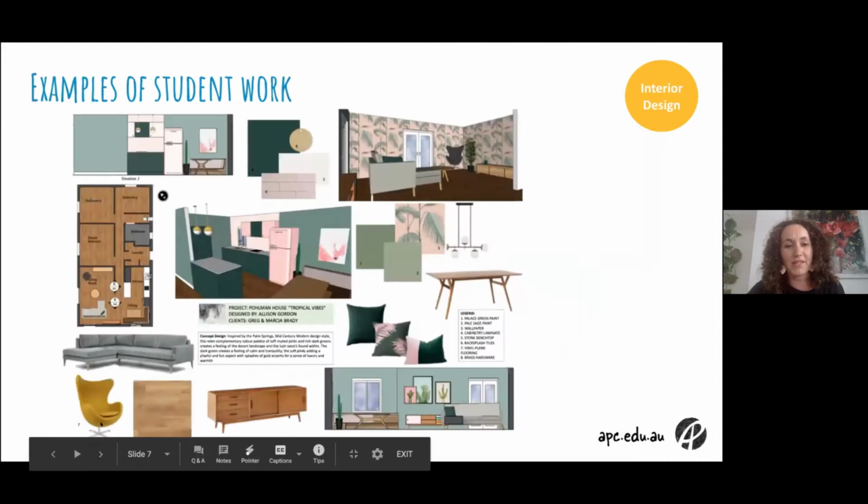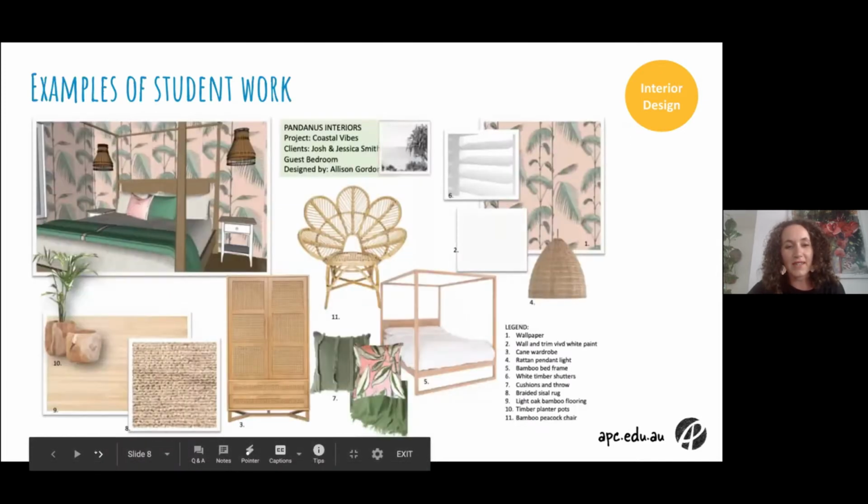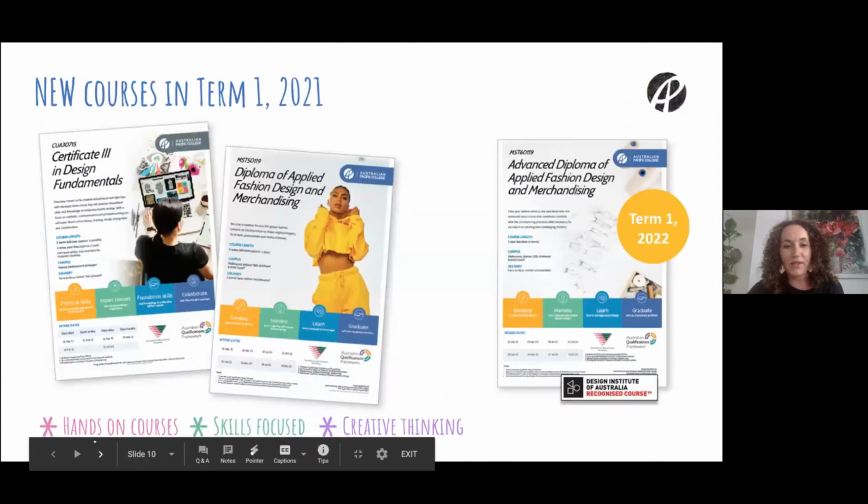And then looking at some interior design work. The students are doing everything from selecting the materials and the furniture, doing the CAD drawings, able to choose the colorways and the wallpapers. And just beautiful presentation as well at industry standard level, presenting at the level that you could present to a client to sell the idea and have them agree to go ahead and pay for the project. Very professional, advanced CAD skills.